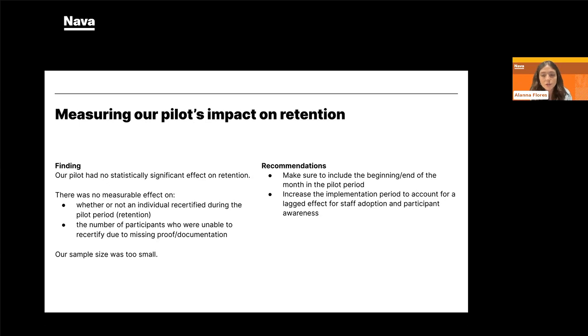And the largest note here was that our sample size was just too small. The idea here is that even if the portal had an effect on retention or missing documentation, we actually wouldn't be able to detect it given the small number of participants that ended up using the product. So our largest recommendation here is that we need a longer pilot to have more robust measurement of these longer term outcomes. So this longer pilot would allow us to do a couple of things.